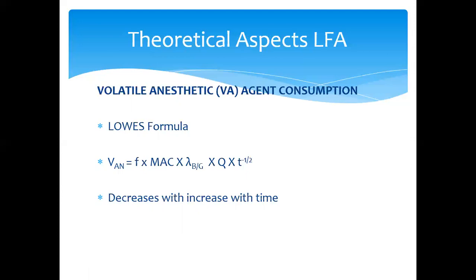The oxygen consumption remains constant. The nitrous oxide consumption starts to fall as the time of anesthesia increases. And similarly, the consumption of the volatile anesthetics also starts to fall as the time of anesthesia keeps on going forward.